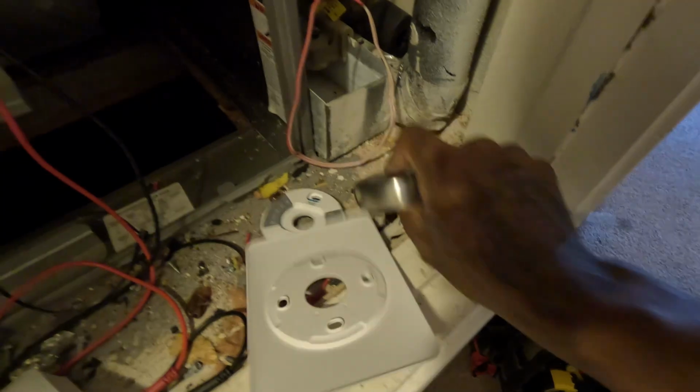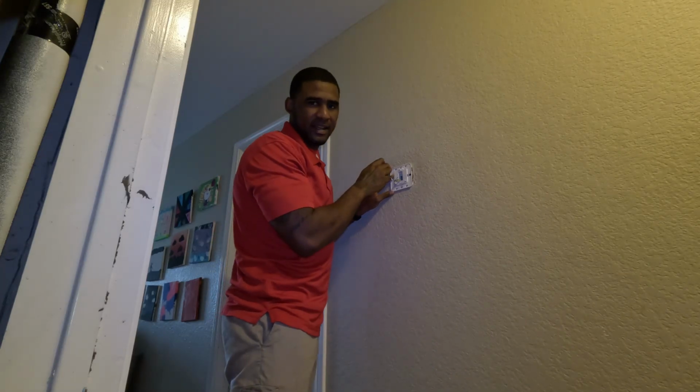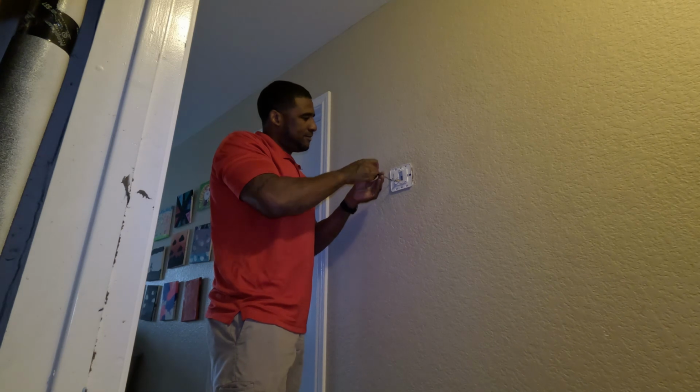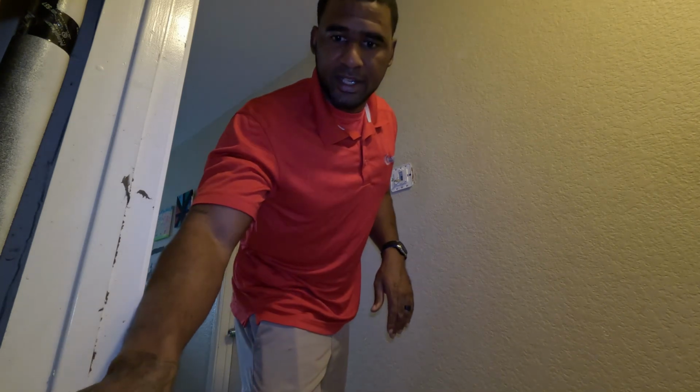So it's a bad thermostat. So we're going away with the Nest, and we're installing a Honeywell Pro Series. Like I said, I am a fan of the Nest. I would go back with the Nest, but they said they're getting ready to move. So we're just gonna go back with the Honeywell.